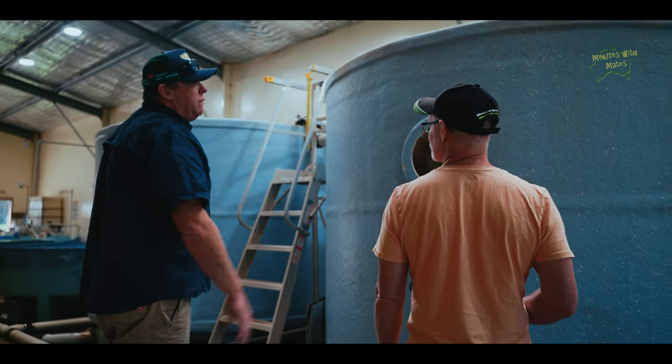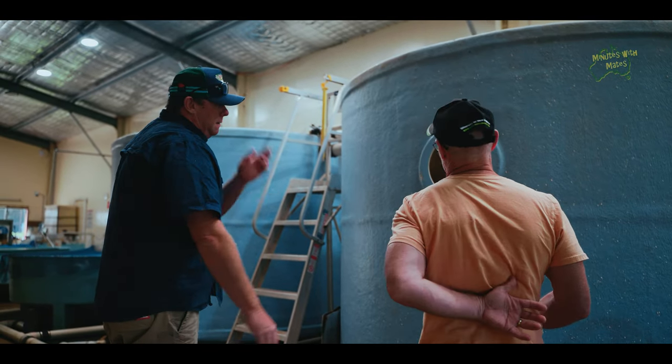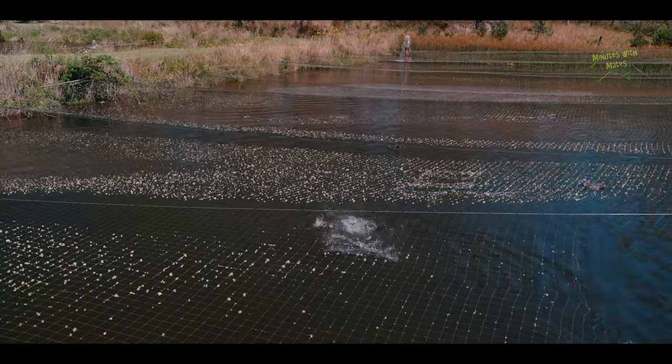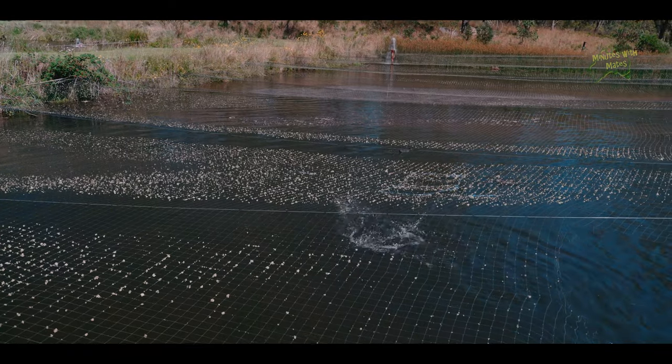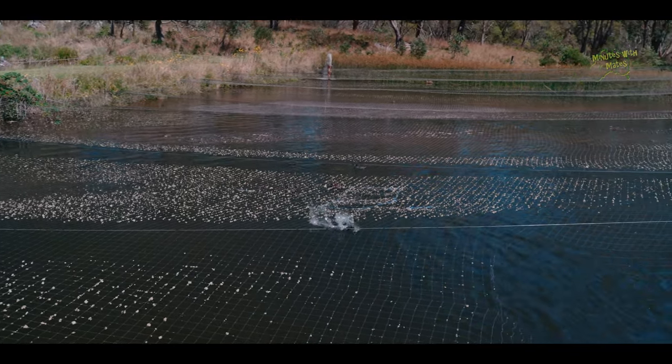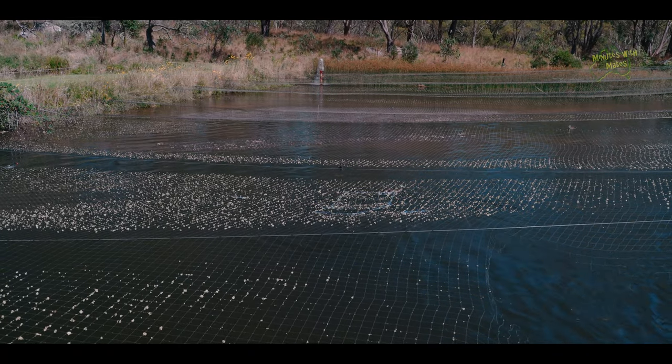The best thing about your trout is they don't breed naturally. There's just not the numbers for them to breed naturally, where your redfin have got no problems breeding naturally. So if something comes up and they decide that they don't want them, well, just stop releasing them for a couple of years, and people are fishing them out. It's one of those natural combats. Awesome.